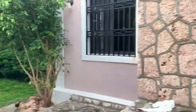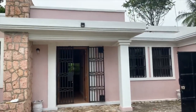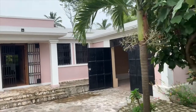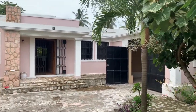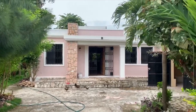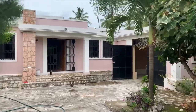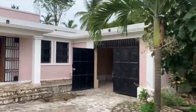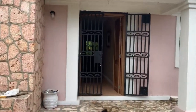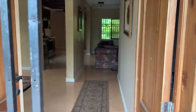Now let's take you inside of this beautiful house, surrounded by nothing but luscious green trees, beautiful fruit, vegetables, and everything. This is a must see. Guys, I'm waiting for you right now to call and come visit this property. This is a must buy right here. You'll be living in paradise right next to the beach.